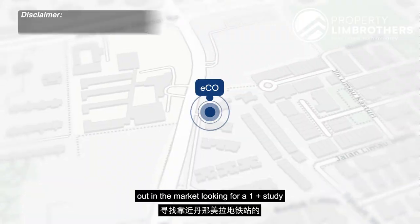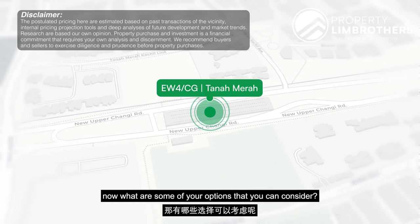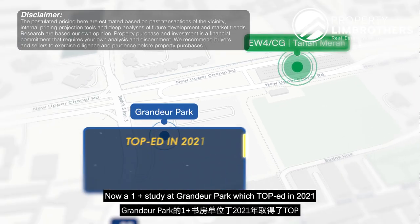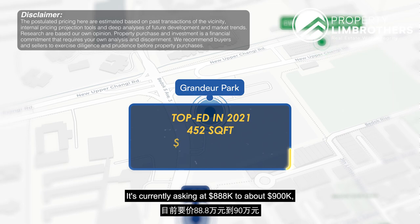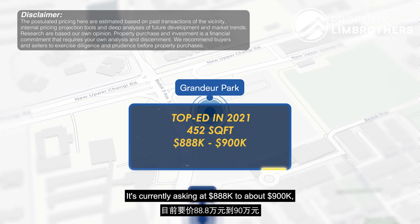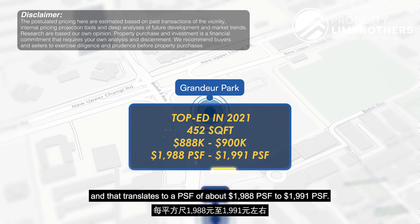Now if you're currently out in the market looking for a One-Plus-Study that's very near Tanah Merah MRT station, what are some of your options that you can consider? Now, the One-Plus-Study at Grandeur Park, which was completed in 2021, is sized at about 452 square feet. It's currently asking at 888k to about 900k, and that translates to a PSF of about 1,988 to 1,991.